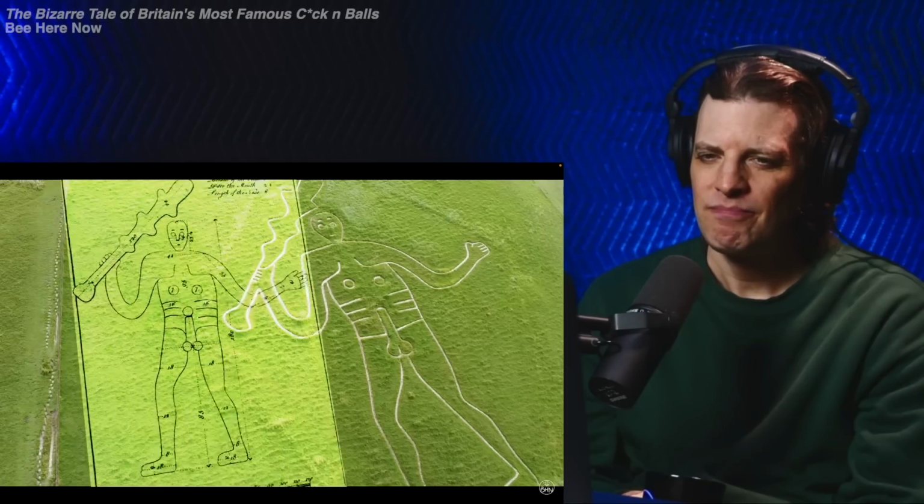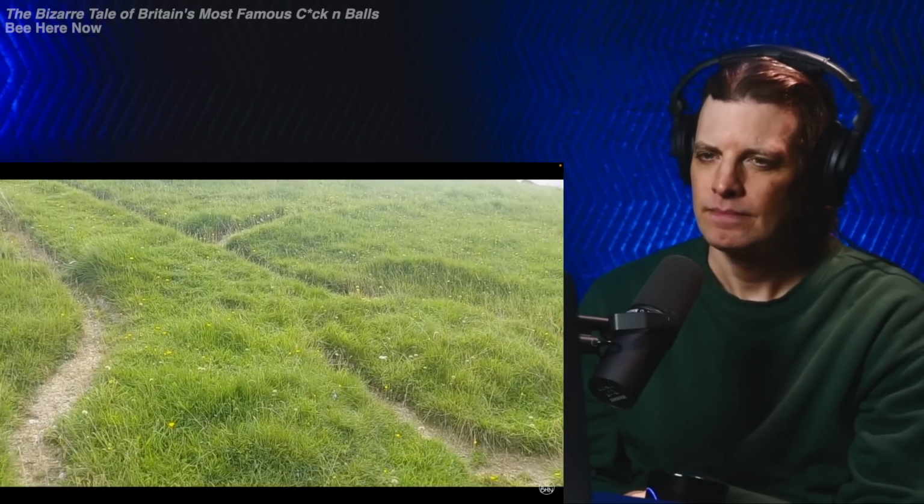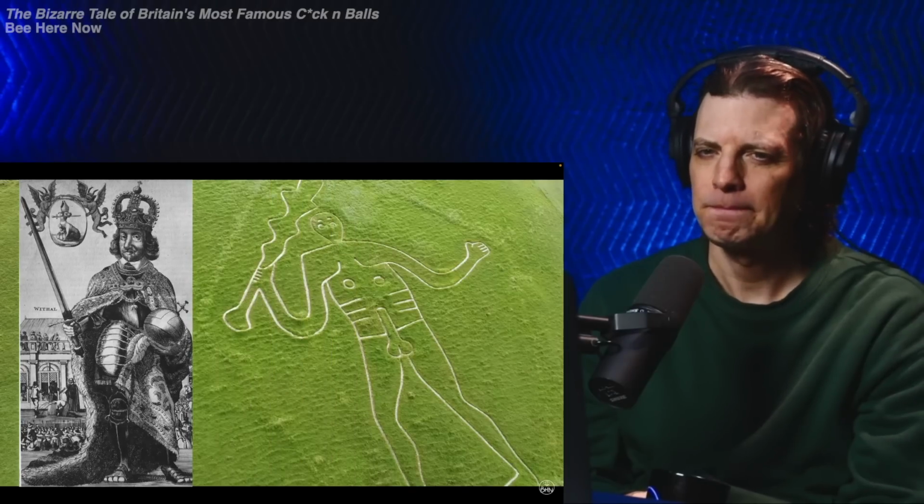The club-holding hillside Hercules had been a way of sticking it to Cromwell, and the giant erect phallus possibly a puerile poke at his puritanism. In other words, this was a satirical cartoon.